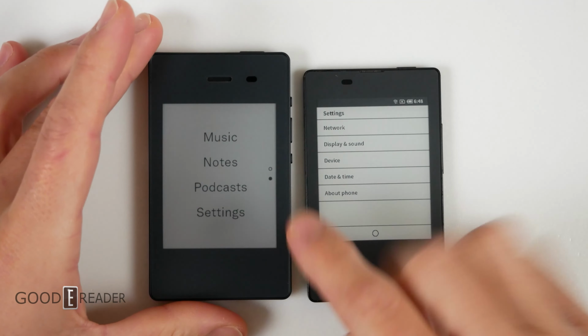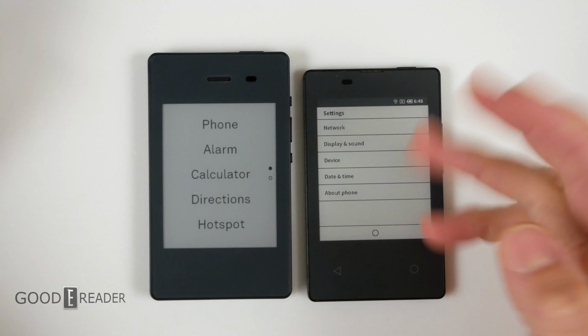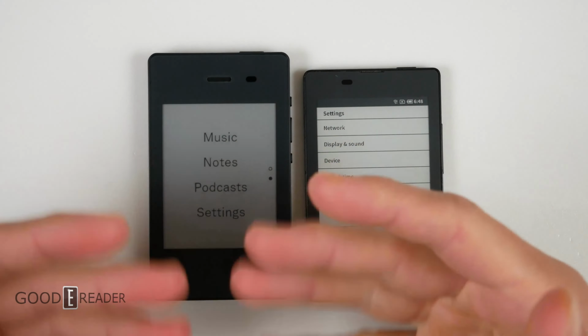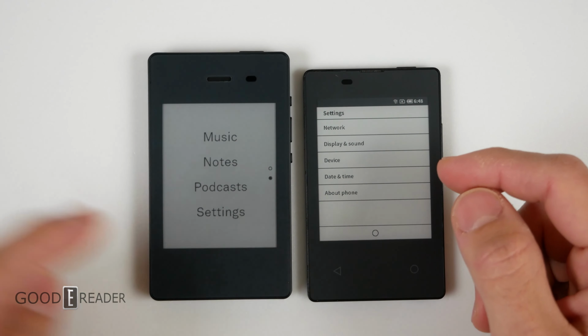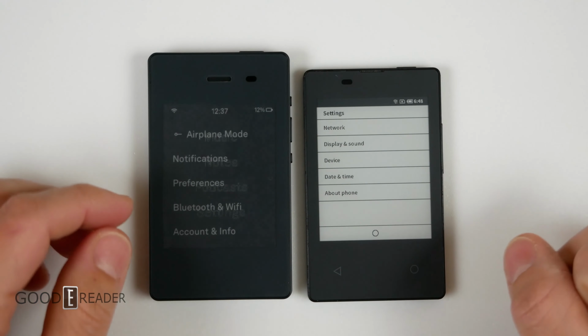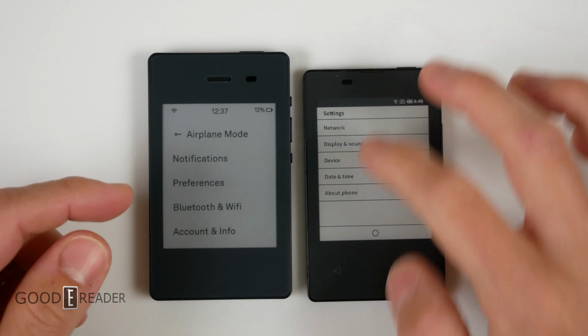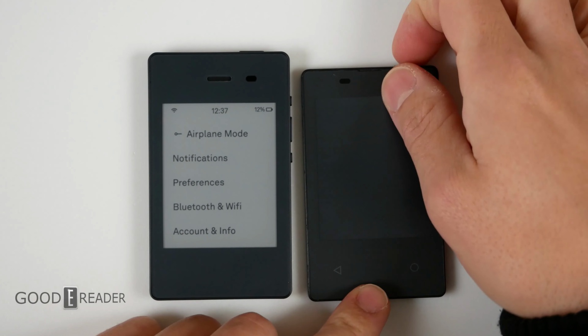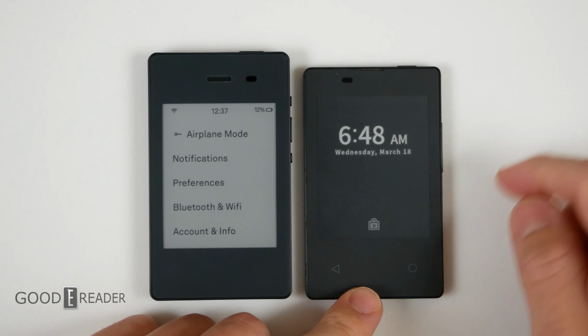If you go to the dashboard, you can download a few things like calculator, directions, hotspot, but you can't change the inherent nature of the phone. It is quite simple. We'll go to settings and compare the kind of settings you have here. You have Bluetooth, Wi-Fi on both of them. You have about. This one locks very quickly right out of the gate, so you'll have to change that because it's a little bit annoying.